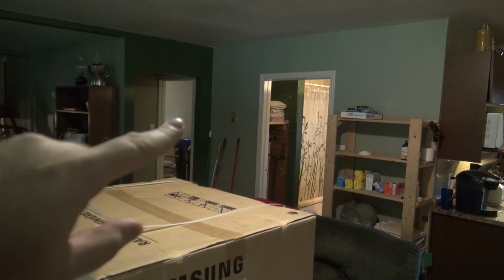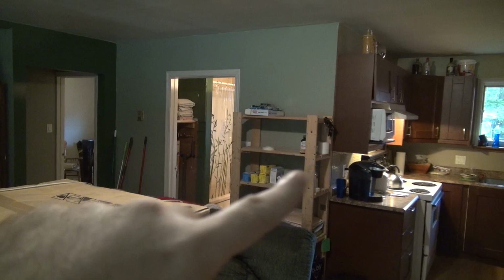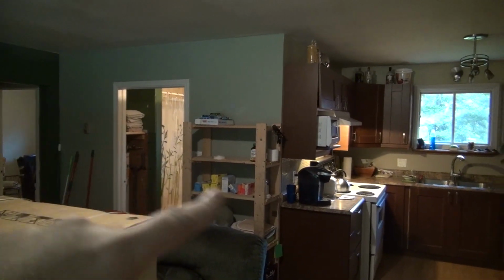We're going to turn this into the new bathroom. We're going to take this wall, all this stuff out here, and make it part of the kitchen. So extend the kitchen over to here, have a nice island here, and a beautiful new kitchen. That's a general idea of what I'm looking at. I've got lots of plans on the go here.